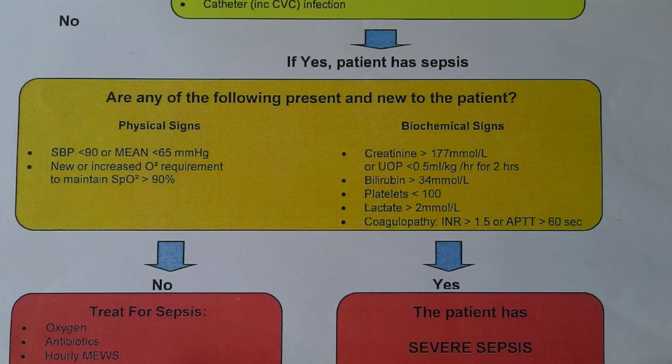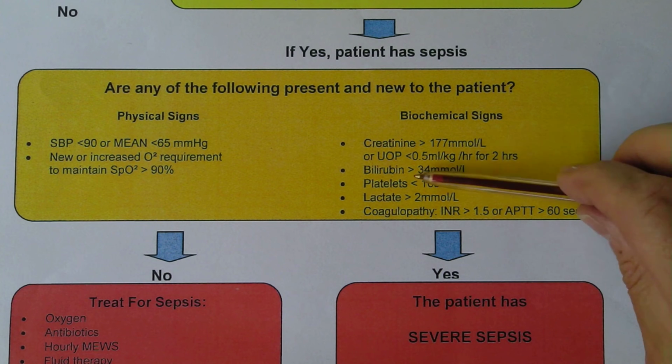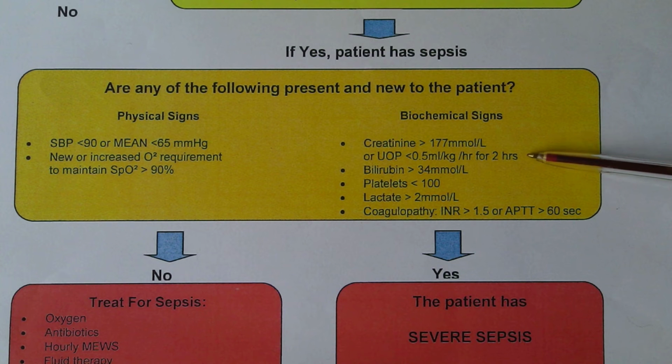And there's also relevant biochemical signs. So increased creatinine. This could indicate the development of an acute kidney injury or a lot of muscle catabolism, both indicating potentially severe sepsis. Because if there's acute kidney injury developing, that means there's an organ failure, so the sepsis is becoming severe. Or a urinary output of less than 0.5 mils per kilogram for 2 hours.